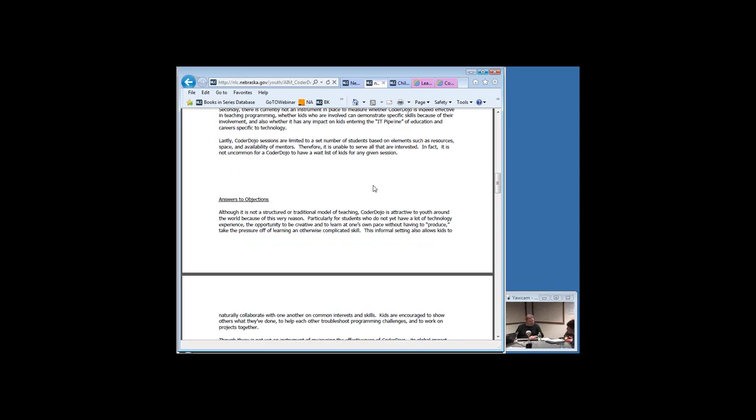Time, obviously, is a commitment, so we try to schedule these in such a way that kids and parents are able to attend and it doesn't totally conflict with all the other things they have going on. That's why we typically structure these as two-hour time slots. With the younger kids, we pretty much require that a parent be there with them. The older kids, we kick the parents out, typically.